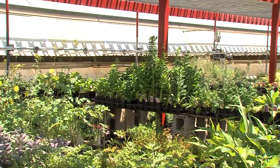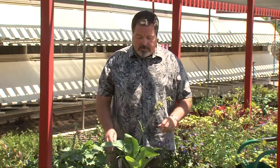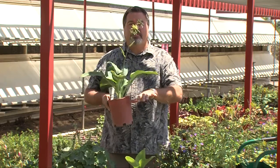But once you get these plants in the ground, you'll need to check them daily to make sure that they're moist enough. And be sure to check the original root ball, not the soil you filled in around the outside, because all the roots are still going to be in the original root ball. And so it will dry out faster than your backfill will. So that should get you started with your shade garden.